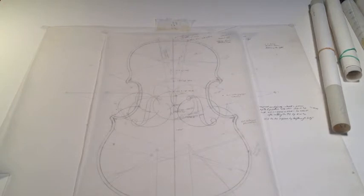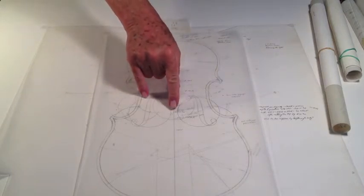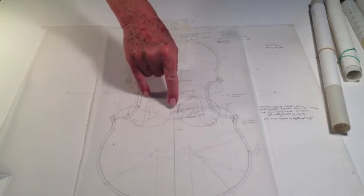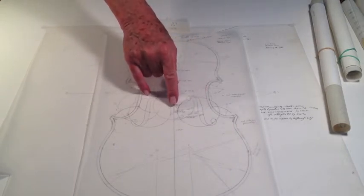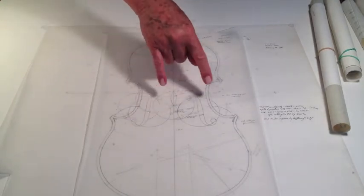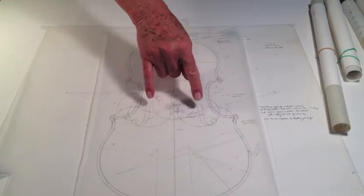And there is a consequence to this worth considering. By shortening only the top of the form, he unbalanced the placement of the Fs, because he did not readjust those in subsequent instruments. He left them where they had originally been designed. And instead of the 6/11ths being respected, we now have a shorter distance down to the bridge.